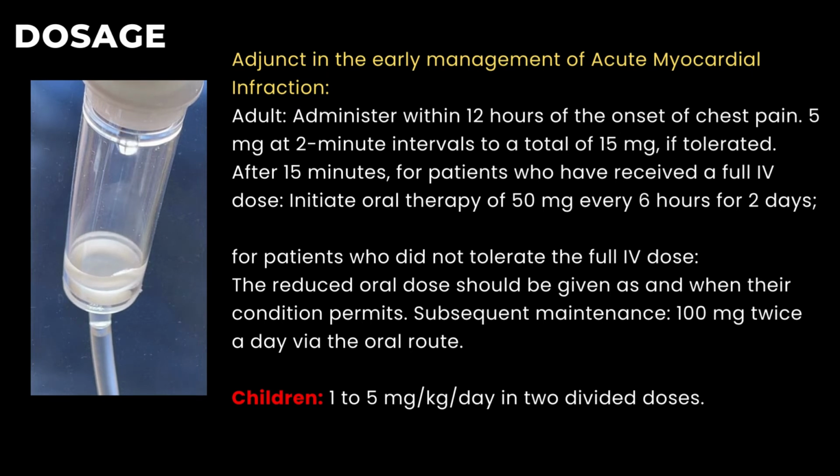Subsequent maintenance, 100 mg twice a day via the oral route. Children, 1 to 5 mg/kg per day in divided doses.